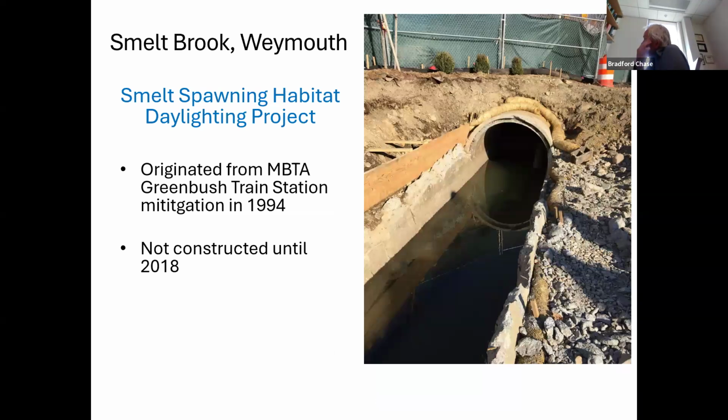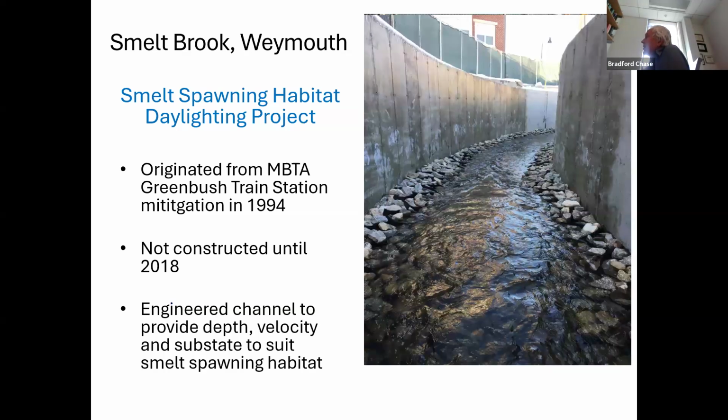And here's the one done in Smelt Brook in Weymouth. This goes further back to a mitigation requirement from the 1994 DMF letter when they built the Greenbush train line station in Weymouth. They had to do some mitigation. Money was put aside to do a smelt daylighting project that was not constructed until 2018. So this could be a case study as to why it took so long and how it happened, but either way, it was constructed and it came out nice.